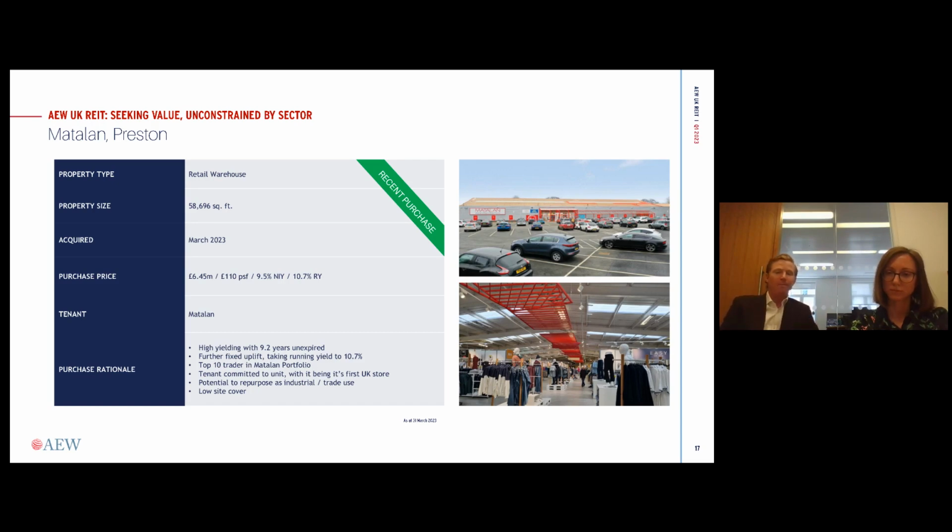Some people might question Matalan as a covenant strength, but we were very buoyed by the fact that they recently refinanced, which puts them in a stronger financial position. It's also worth mentioning that this is Matalan's first ever store in the UK, so that is good news, and it's in their top 10 UK traders.